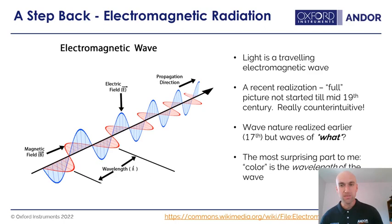The most surprising part to me, and the part that I find relevant here, is the color. Color seems like such an important qualitative part, red and green and blue, these things that we have very discrete names for, discrete phenomena for, and what we associate emotionally with them. All these different colors are the same wave with different spatial distances between the crests of the wave. So different wavelengths, literally a different spatial separation. Or if you think about it in terms of frequency, and we'll talk about that in a sec, a different time before you get hit with the next peak of that electric field.